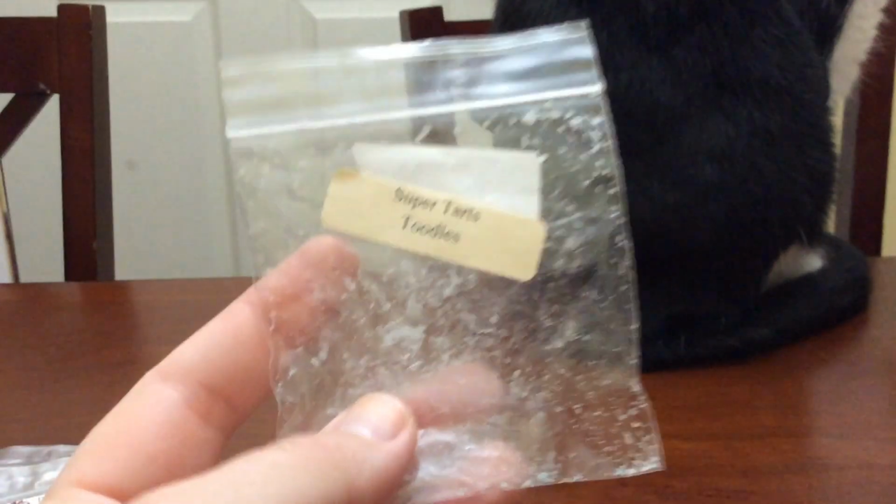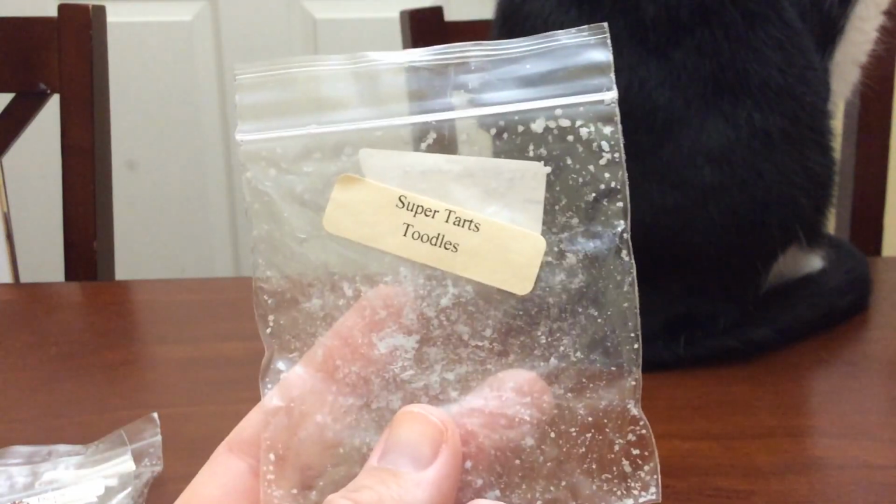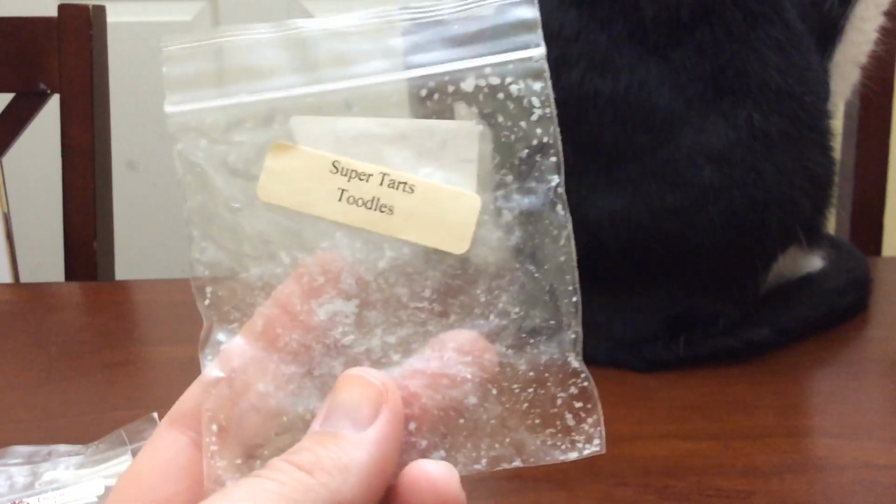Possibly 4. The next one's Toodles. This one I would definitely get in a BAM bag, and it's Mouse Ears and Gain. This is my favorite. I did this one in the bathroom. Toodles I primarily do in the bathroom because of the Gain note. It comes out stronger to me, so that's what I did.